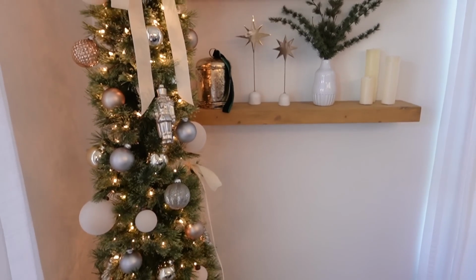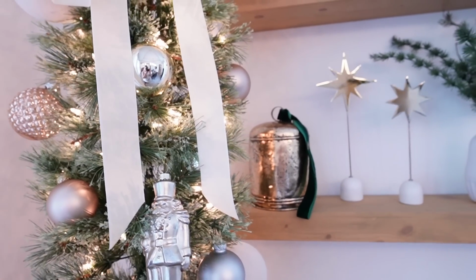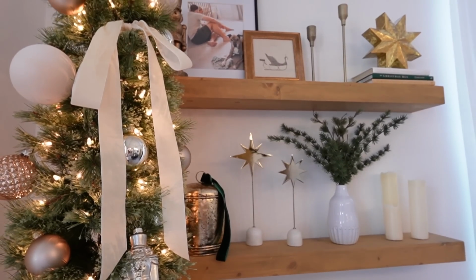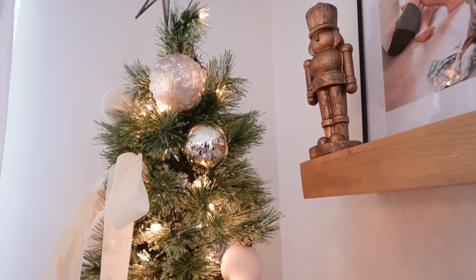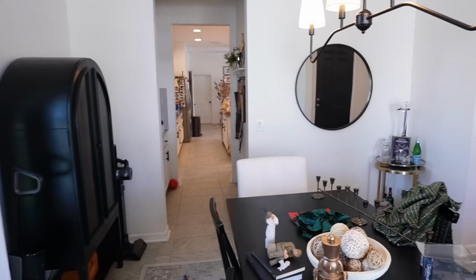I love the tree. I just think it came out so pretty and I love all the decorations as well. I will try to link what I can from these shots. A lot of these items are items I've had for the last few years from previous Target collections or home good finds, but I will try to link things that give off a similar vibe.